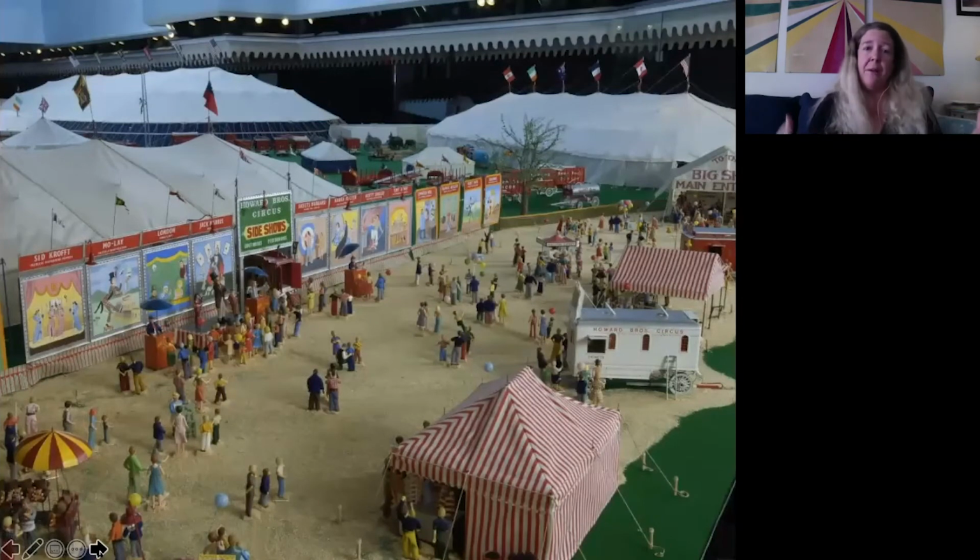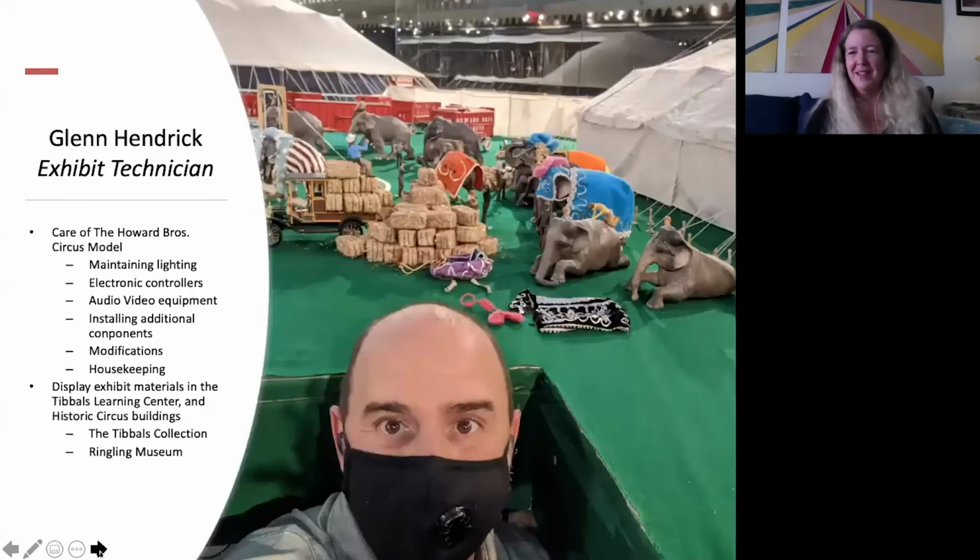But it is an object that requires a great deal of care. And a lot of that care are things that you would never imagine. So the rest of this program is an opportunity for my colleagues who are a little more hidden in the work that they do relative to the model to talk about their parts in that. So I'm going to turn it over to Glenn Hendrick, and he can talk about how he keeps the model running.